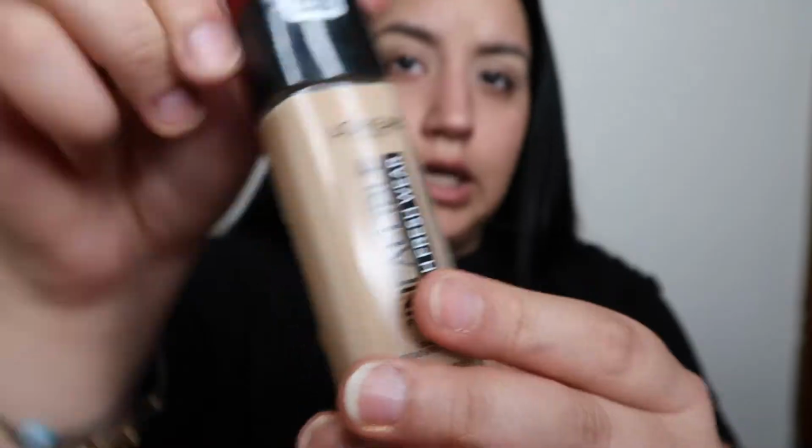First things first, I just want to show you a few things that I picked up while we were out shopping this week. So I'm going to start with a couple things from Ulta. The Infallible 24-Hour Wear Foundation. So this is what it looks like. It's in the shade Vanilla, which is $4.45.